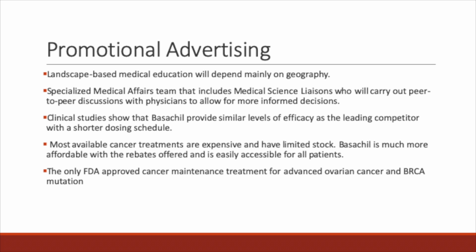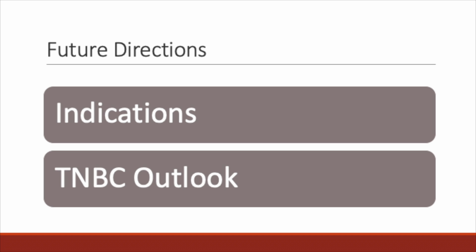So most cancer maintenance treatments are expensive and limited in stock. Basicil, however, is much more affordable, and we have a rebate offered that is easily accessible for any patient to gain access to. We are the only FDA-approved cancer maintenance treatment for advanced ovarian cancer and BRCA mutation. For future direction, we hope to continue our research on the possibilities of Basicil and expand the indications. We also want to use Basicil as a platform to redefine triple-negative breast cancer as a cancer that's easily beatable with the right health qualifications.